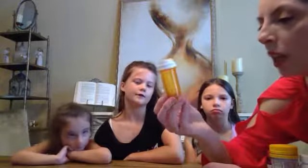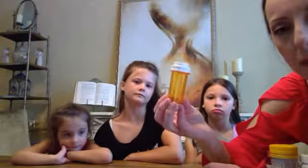All right, let's try one of these. So this is a prescription bottle, okay? We have lots of medications that come in this, almost anything that comes from the pharmacy. Hold on, guys. Almost anything that comes from the pharmacy comes in this bottle, right? So lots of dangerous medications come in this bottle. So let's see.